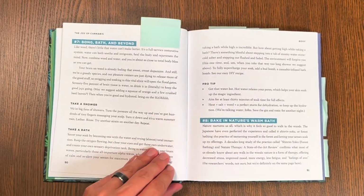First one being the body section. Bong, Bath, and Beyond. As someone who tries to fit a high bubble bath into my schedule on a weekly basis, I love that this is in the book. I love that they also have a paragraph about taking a shower. They've got pro tips. I just love that that's in here. It's so good. Soaking and smoking. Where is the band for that? That is a great name.